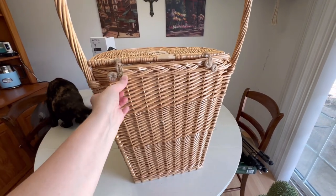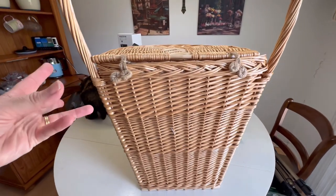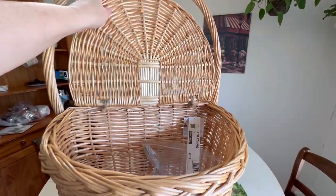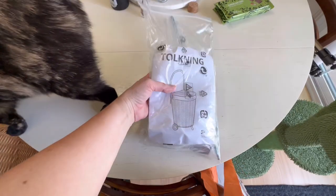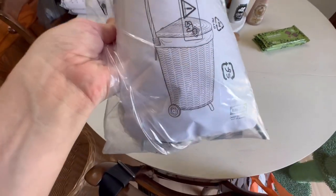It was actually more than I wanted to spend, but I haven't been able to find anything. I've been to the thrift stores and whatnot, and I haven't found anything that was exactly what I wanted. And this was exactly what I wanted. It has a handle, it has the lid. I really wanted the lid. And it even has wheels. So let me take the wheels off and I'll show you. So here's what it's supposed to look like. It has wheels with a little stand so you can wheel it in and out, which is even better.